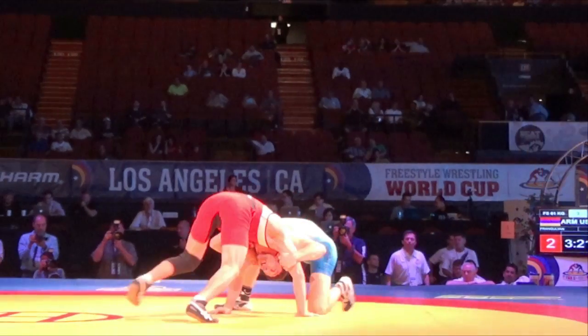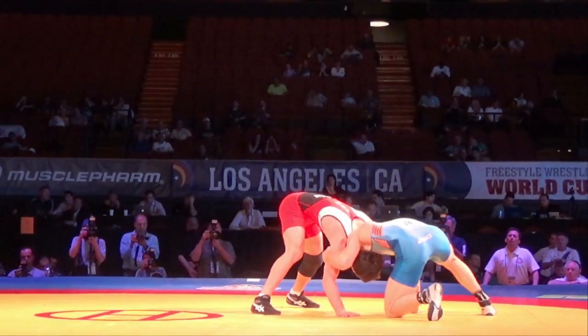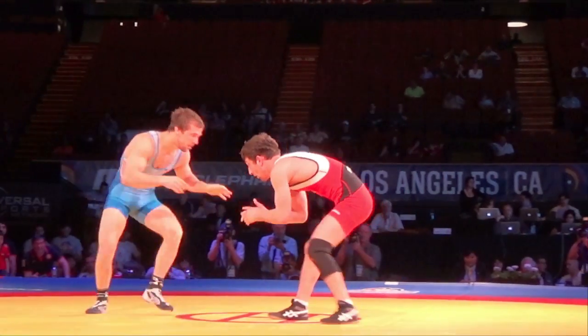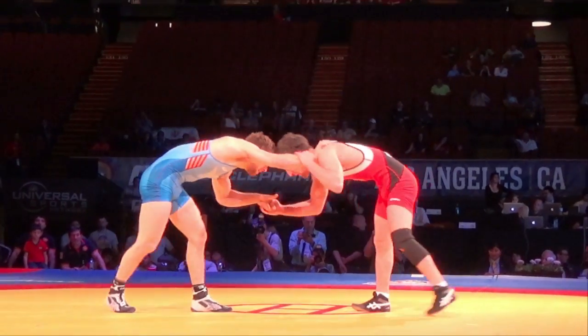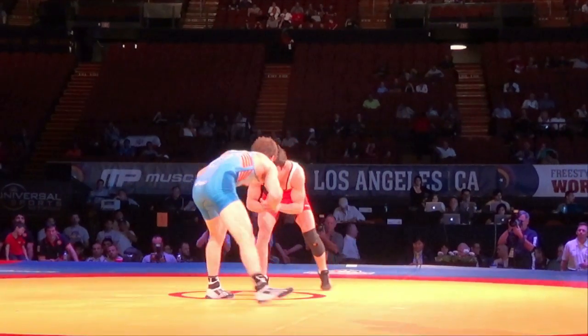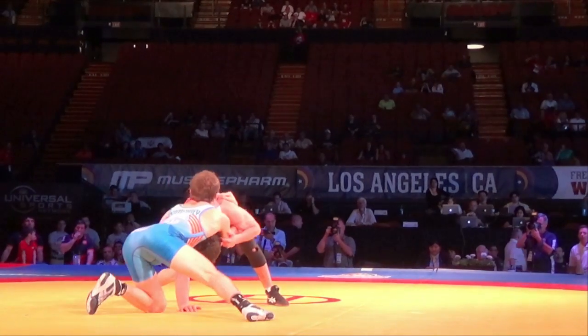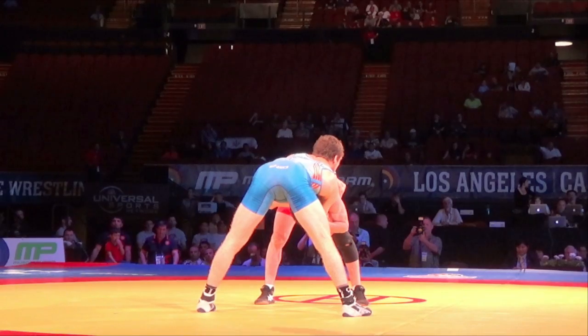Now again, in this front headlock position, both guys have the head down actually. Now the Armenian circles out of there, back to the center. Single leg shot there from Armenia. Now he's controlling those elbows.